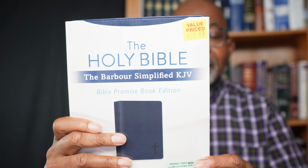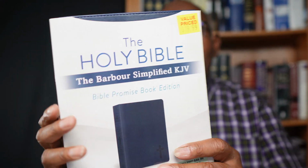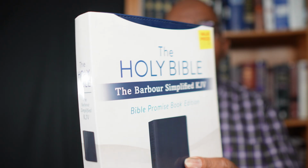We're going to review today the Simplified KJV. I picked this up a couple weeks back at Mardel's Christian Bookstore, and what this Bible does is take out a lot of archaic words, like "believeth," it just puts "believe," and a lot of words like that. And what it does not change from the KJV.